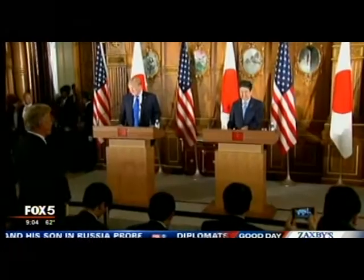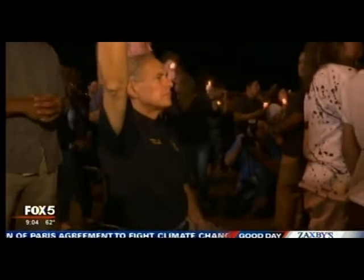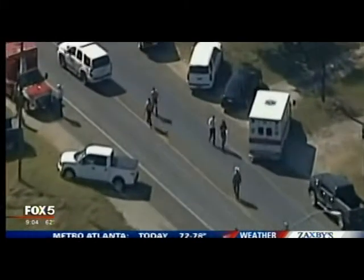President Donald Trump offering his condolences to those affected by the deadly church shooting in Texas. At least 26 worshipers were killed when a gunman stormed First Baptist Church in Sutherland during Sunday services. Police have identified the gunman as 26-year-old Devin Kelly. Authorities tell us Kelly was an Air Force veteran who was court-martialed in 2012 and given a bad conduct discharge. The president says the gunman had a history of mental health problems.